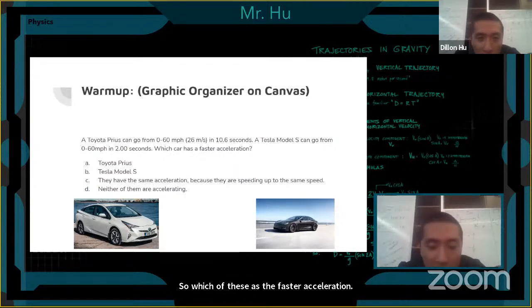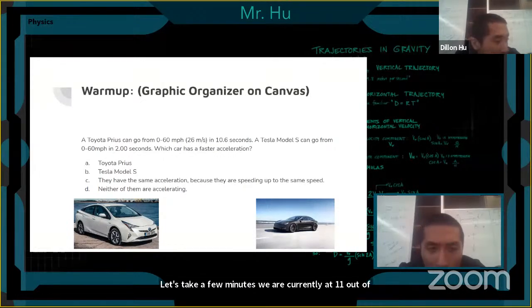Let's take a few minutes. We are currently at 11 out of 16 responses. That's pretty solid. Let's shoot for that 100% participation as usual. We need about 5 more people.